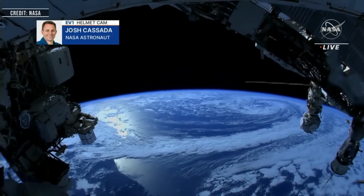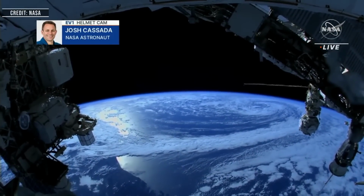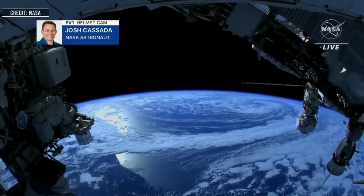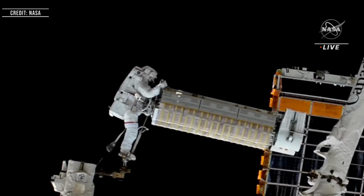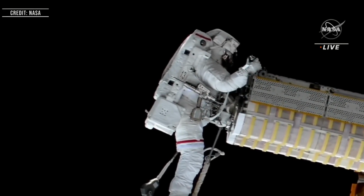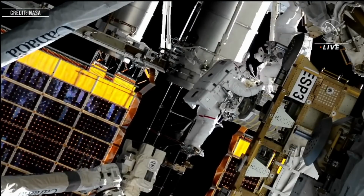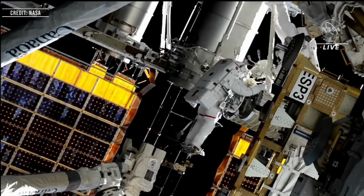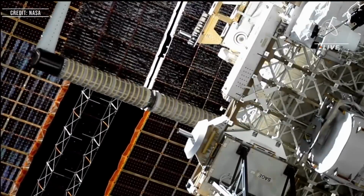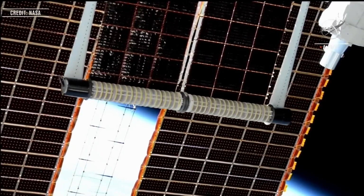At around 7:30 a.m. Eastern Time on December 3rd, NASA astronauts Josh Cassada and Frank Rubio stepped outside the International Space Station to install the set of rollout solar arrays delivered by Dragon on CRS-26 a few days before. Just over 3 hours later, the solar array was successfully installed on its mounting bracket, giving the all-clear for it to be unfurled just before 6:30 p.m. UTC, adding another 20 kilowatts of power to the station.